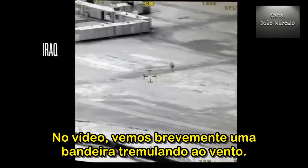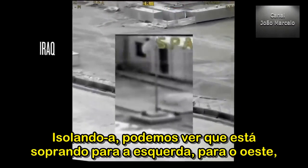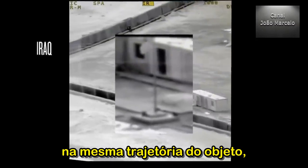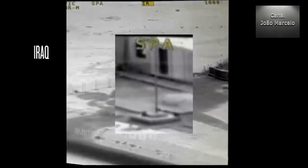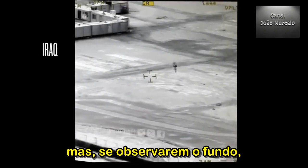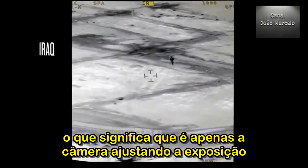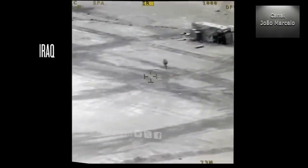In the video, we briefly see a flag fluttering in the wind. Isolating it, we can see that it is blowing to the left, to the west, in the same direction the object is traveling, consistent with that object being a balloon. Some people noted that the object seems to get hotter and colder, darker and lighter in the infrared, but if you look at the background, you'll see that that changes in sync with the object, which means it's just the camera adjusting the exposure and not actually a temperature change.